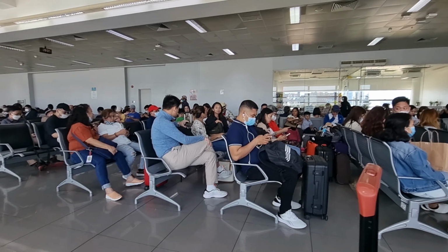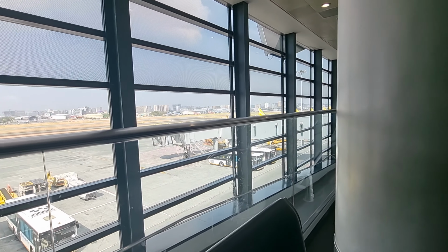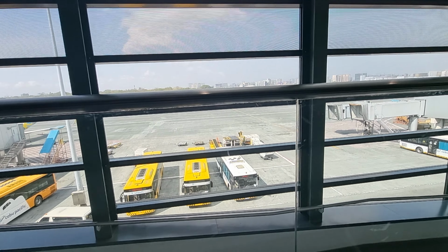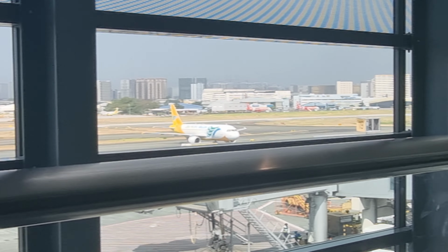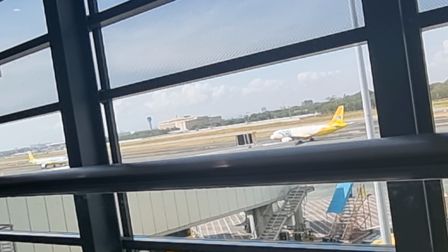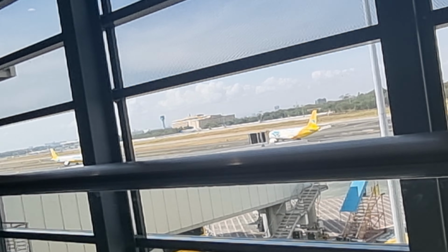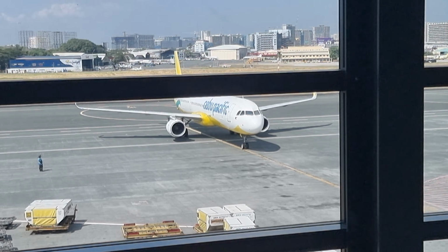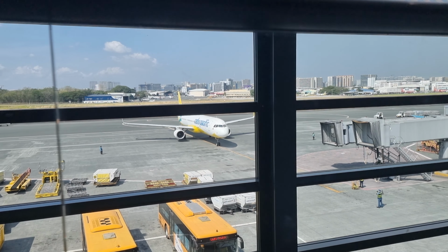Now it's a really good day to plane spot. Was able to spot a lot of Cebu Pacific planes, especially the ones with the retro livery, which is actually a good thing considering that look is disappearing really fast. Soon enough, our Airbus A321 arrived and it was a beauty to see her while I just lay back on my seat chilling around.